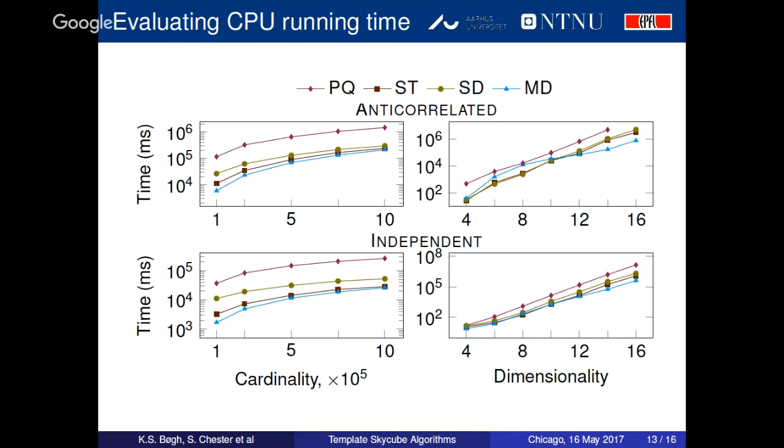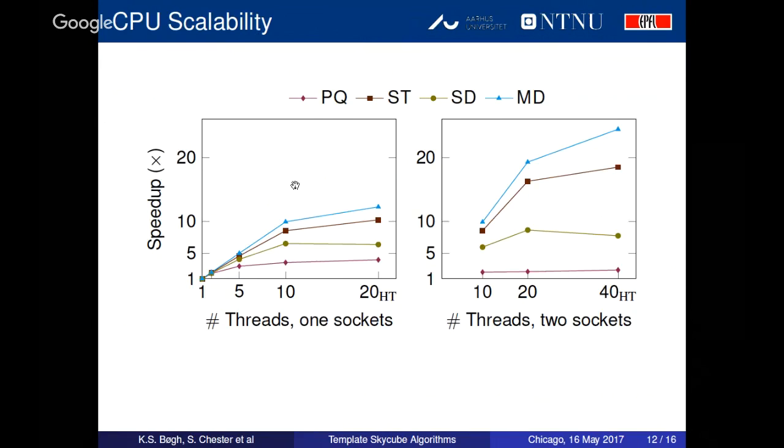And this is synthetically generated data sets. On top, you have an anti-correlated distribution. At the bottom, independent uniform. On the left, we vary dataset cardinality from 100K to 1 million. And on the right, we vary attribute amount from 4 to 16. And so the first thing to notice here is that these algorithms more or less follow the scalability plots we had here.